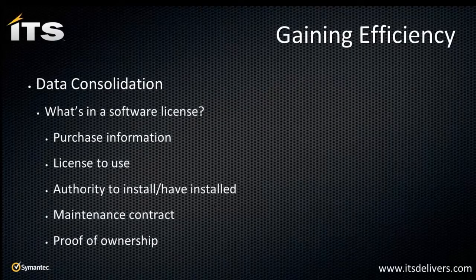One way we can gain efficiency, one of the things we talked about as far as gaining efficiencies with processes and things like that, and consolidation, is if we can consolidate our data. And I've got a question here in just a second that I'll throw up. If we can consolidate our data, we can make better use of it sometimes.